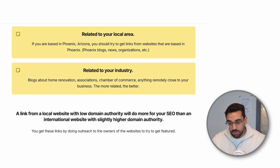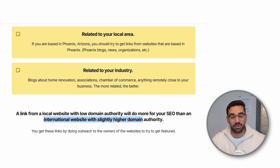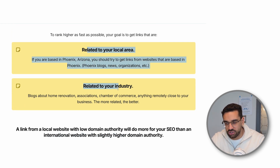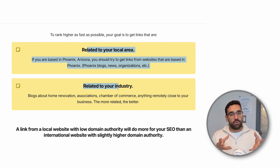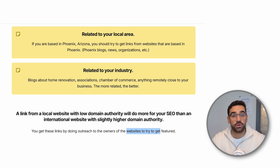So a link from a local website with a low domain authority, remember we talked about domain authority before, will do more for your SEO than an international website with a slightly higher domain authority. If the domain authority of a local website is like 5, but you could get a link from a general international website where the domain authority is 10, the first one with 5 is going to do much more, just because it's so much more related to what you do. And Google sees that. It doesn't just look at the domain authority. It looks at how related these 2 topics are, and whether it makes sense for this website to link out to you. You get these links by doing outreach, finding potential prospects, talking to them, emailing them, and trying to get them featured, or trying to get you featured on their website.